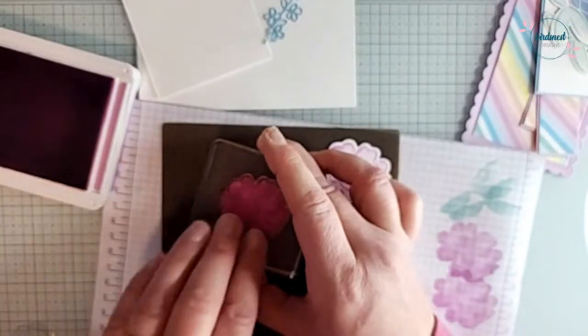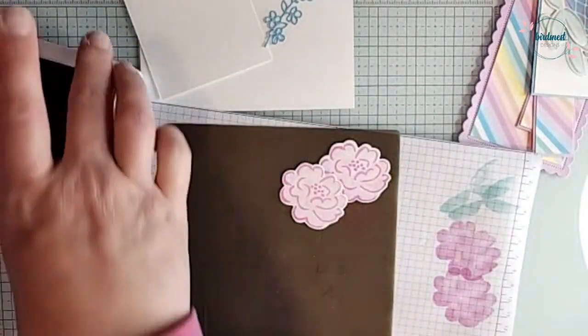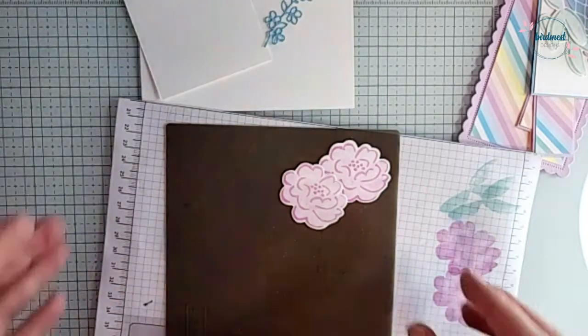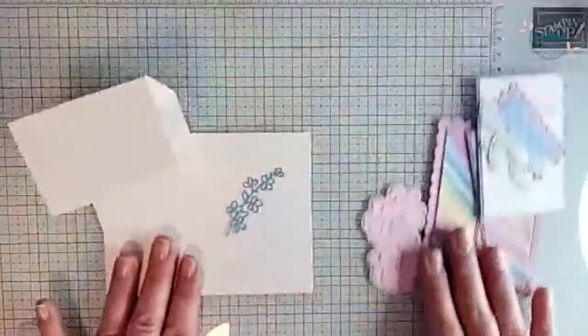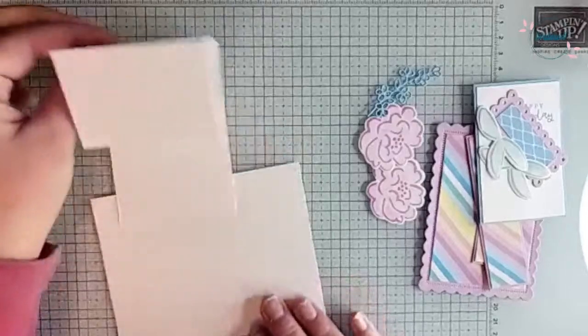Okay, so we're going to stamp this one on there. Okay, so now we have these beautiful flowers. Aren't they pretty? I love the look of that stamped off image. So we can go ahead and move those off to the side, and now we'll assemble all these pieces together to make a beautiful birthday card.